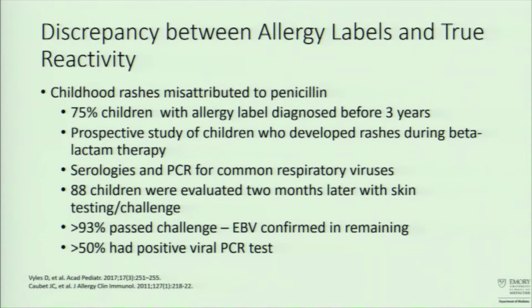And we've known this for a long time, but it was actually validated in a prospective study of children out of Switzerland who developed rashes during beta-lactam therapy. And once they developed these rashes, serologies as well as PCR were sent off for common respiratory viruses. 88 of these children were followed up 2 months later. They all underwent skin test and oral challenge. And interestingly, more than 93% of them passed a challenge with oral amoxicillin. In the remaining 6 patients, EBV was confirmed, which is known to interact directly with amoxicillin to trigger a maculopapular exanthem. More than 50% of patients in the study had a positive viral PCR, supporting the role of viruses in causing what are misattributed to penicillin.